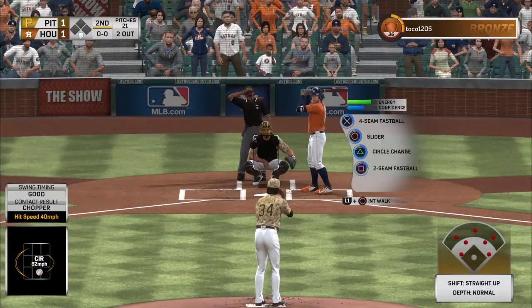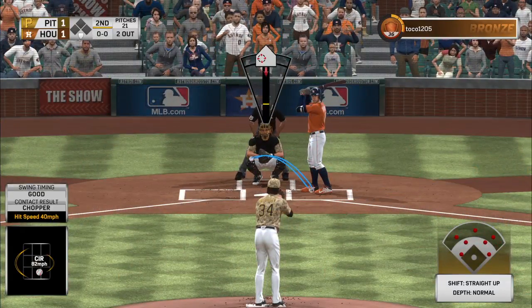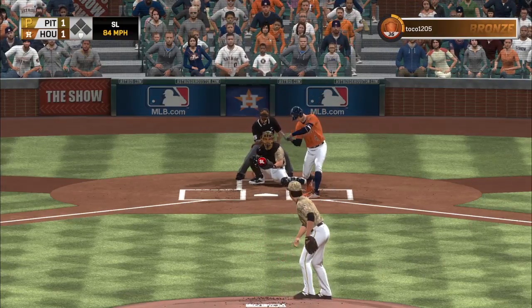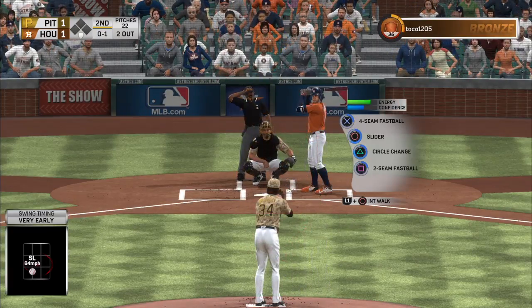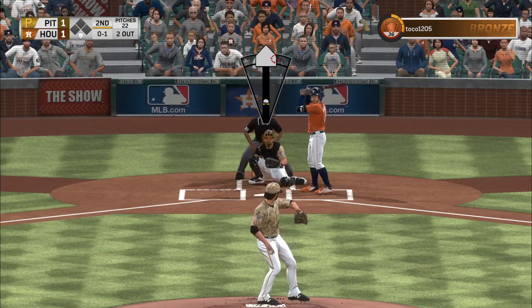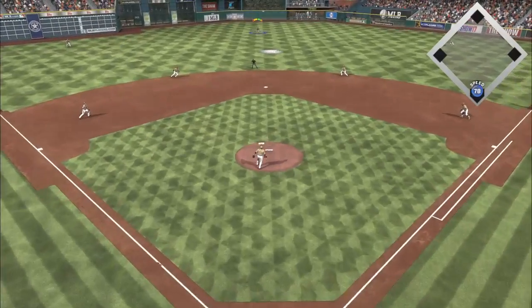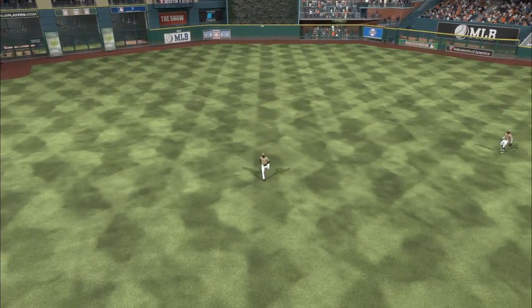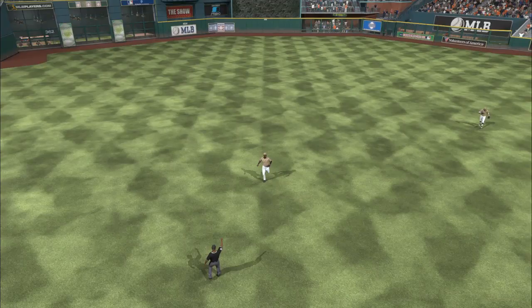Digging in, George Springer. He'll try to make something happen with 2 gone in the bottom of the second. And he tries to hold back on the swing, but I think it would have been ruled a strike anyway. It's 0-1. Swing and a little blooper to center. Here comes Marte. He tracks it down, and that will end the inning.